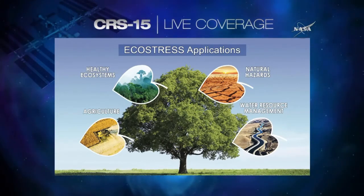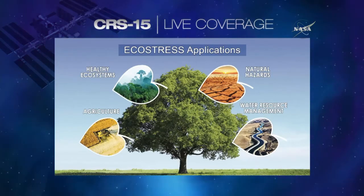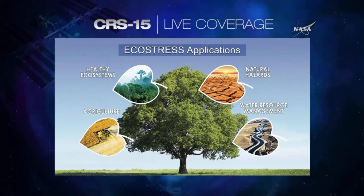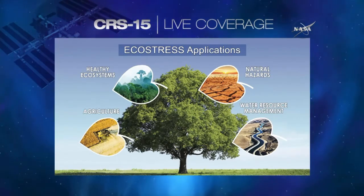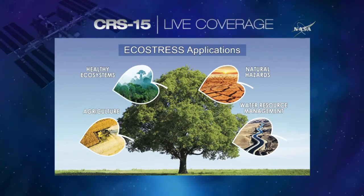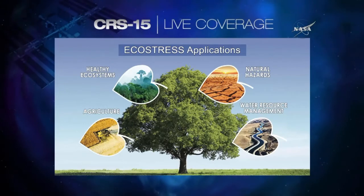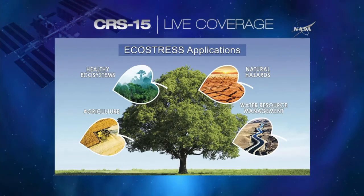And also because it's a temperature sensor, it has temperature channels on it, it will help us understand some major natural hazards such as droughts and also hotspots from fires and volcanoes. And then finally, it's going to give us the big picture for all terrestrial natural resource managers, to how their systems are doing, how their ecosystems are doing. Are they stressed or not? And for that, of course, it all starts and ends with the plants. Thanks.